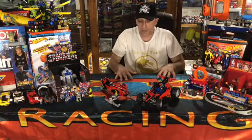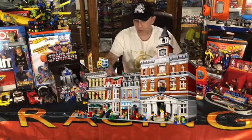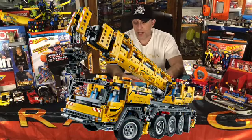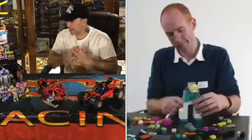I was a super Lego fan, building houses and cities and cars and creating, but once these Technic pieces came out, I feel like this is when it really captivated the adult.